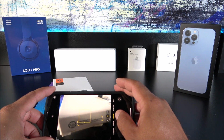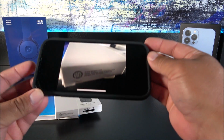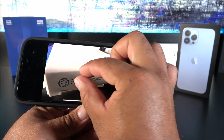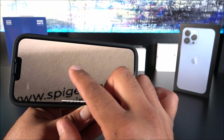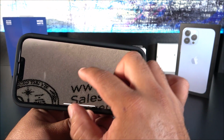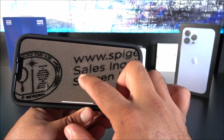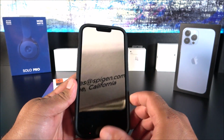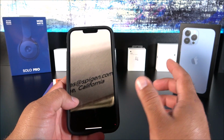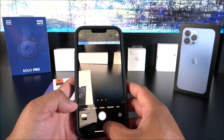I can even get closer, and it still focuses even with the poor light right now, since I have the phone on top of it. So check this out, guys. This is absolutely insane. Look at that, all the details, even the cardboard of the box. You can see the little pores, the little imperfections. Check this out. This is absolutely insane. And like I said, this is just one of the features that I truly liked from what I saw on the Apple presentation and other reviewers out here.